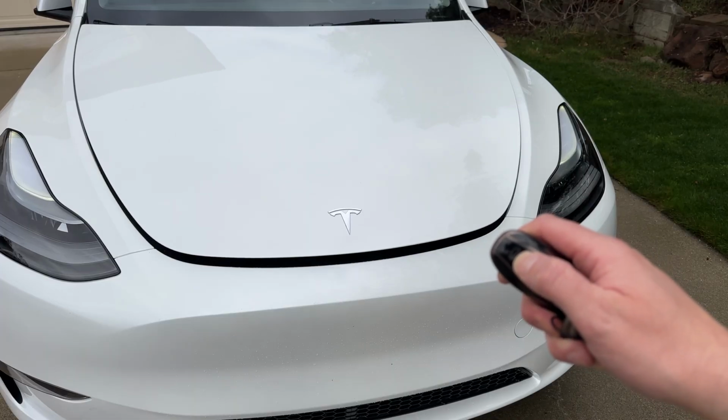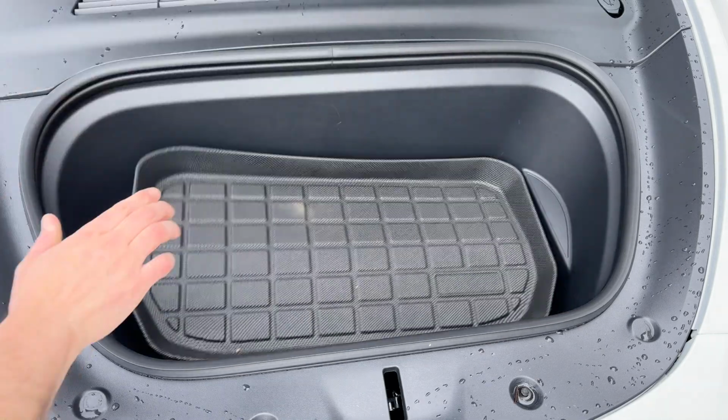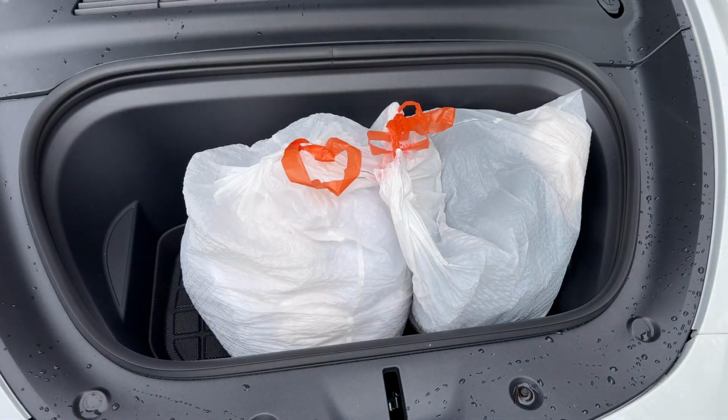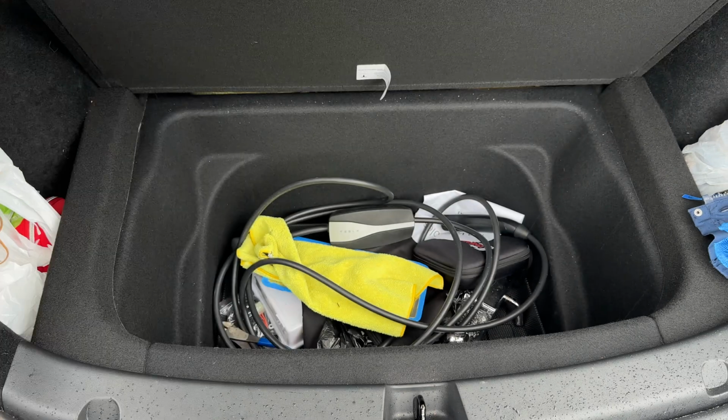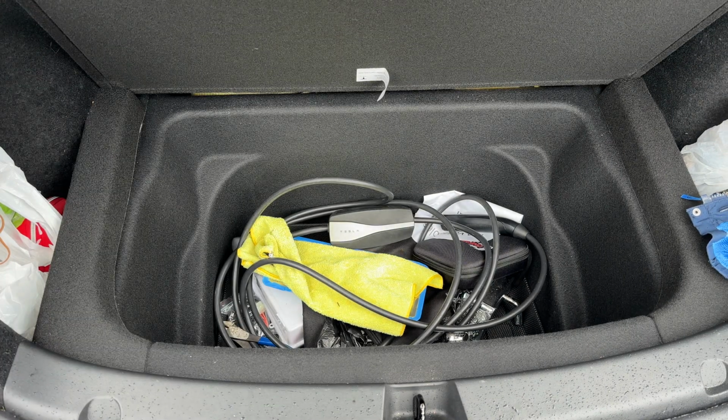The hidden storage is a game changer. The frunk, or the front trunk, adds extra cargo space that's perfect for road trips, and the sub-trunk in the back is huge. It's great for keeping out-of-sight items, but still accessible.